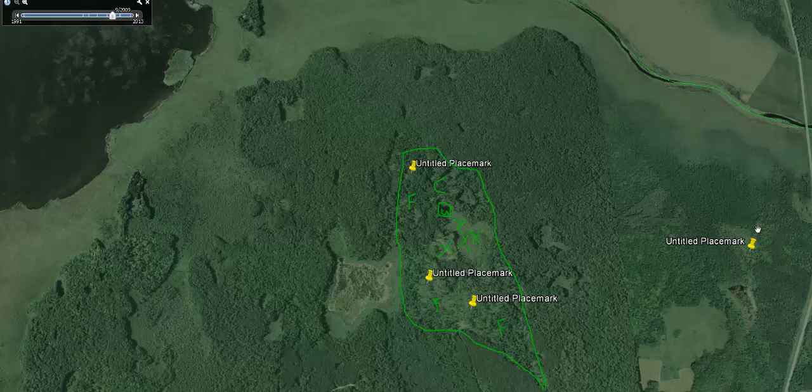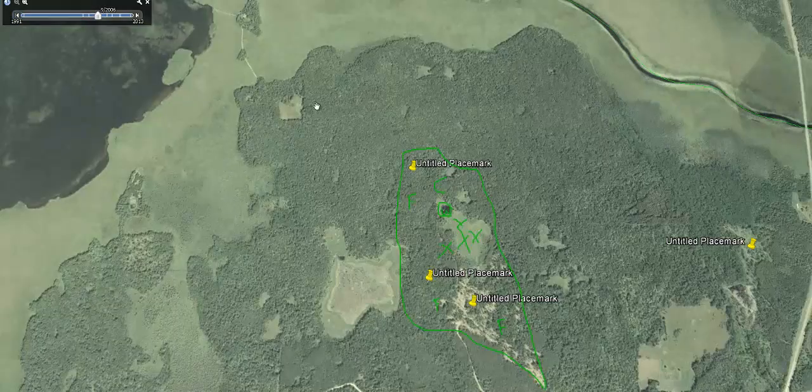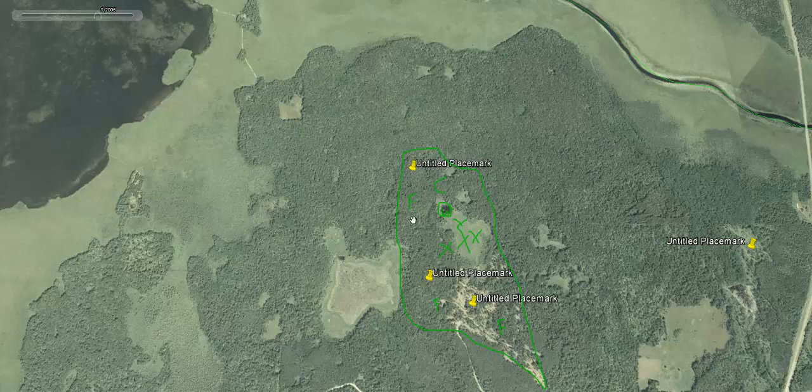Okay, in this area over here, no different. Let's roll it back one year where you can really see, here, this is cut. Another thing I like about this area is it wasn't all done at the same time. Okay, so it's been staggered. This area here has been staggered.